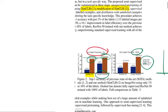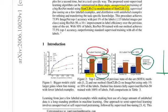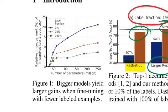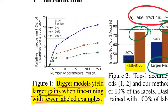And another claim they make right here is about the model sizes. This figure's description now relates to the title. They say bigger models yield larger gains when fine-tuning with fewer labeled examples. So there are three comparative statement words in one sentence. Let's unpack this. Bigger models yield larger gains. So the bigger the model, the better the gain, let's say, when fine-tuning with fewer labeled examples. Actually, let's just look at the graph.